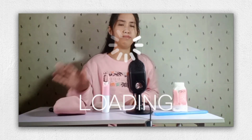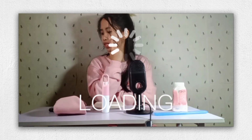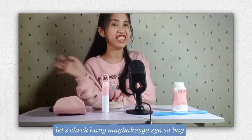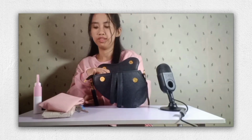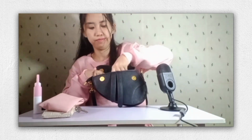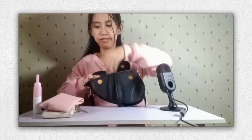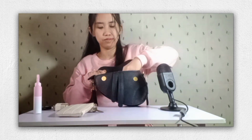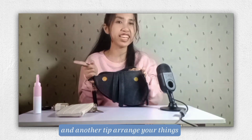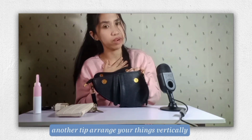Then, ang sunod naman ay let's check kung magkakasya siya sa bag. So, start tayo. And another tip, arrange your things vertically.